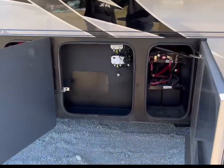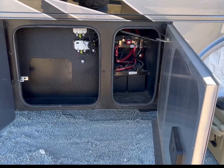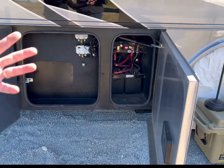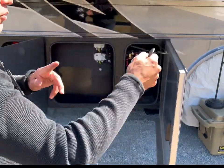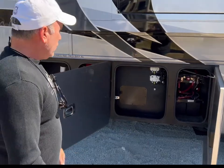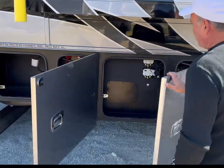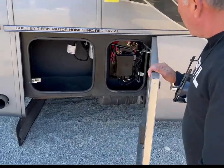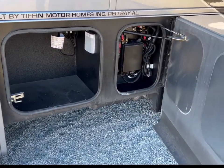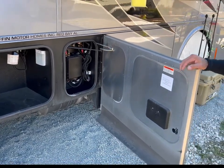We have the regular batteries, plus I also bought 4 additional strong batteries that will run the unit. In case you lose power, you can jump the motor with the battery for the coach, or vice versa. You can use it to jump your motor coach. Here you have more storage and more electrical access, so if they have to analyze your motor coach, they have access to that as well.